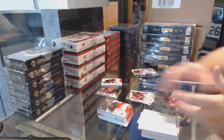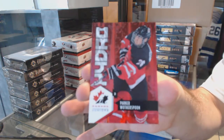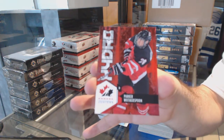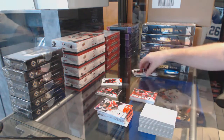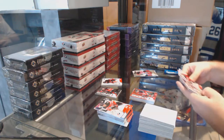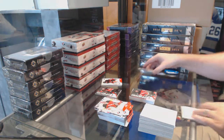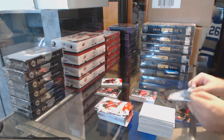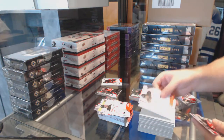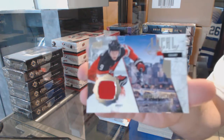Dylan Strome gold base and a Hydro Red of Parker Watherspoon. Hydro Red. Those you only get a couple per case, so doing very good there. Hydro Connor McDavid. Okay, this box is just being stupid now. And a local legend jersey of Braden Point.